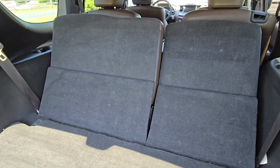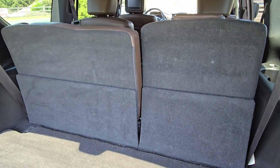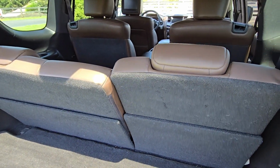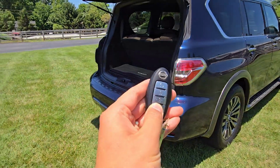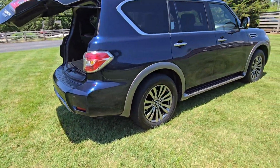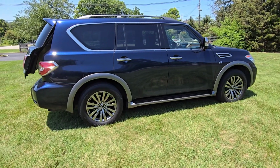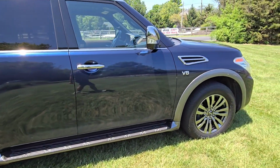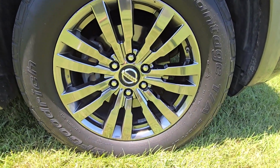To actually hold both buttons. But yeah, really cool. Seats fold up and down. Just gotta hold a button. There you go. And then just hold the button on the key fob right here. And then you have the power lift gate coming back down. Other side looks pretty good as well. Wheels and tires look good. I'll try to take a closer look at this front one here.